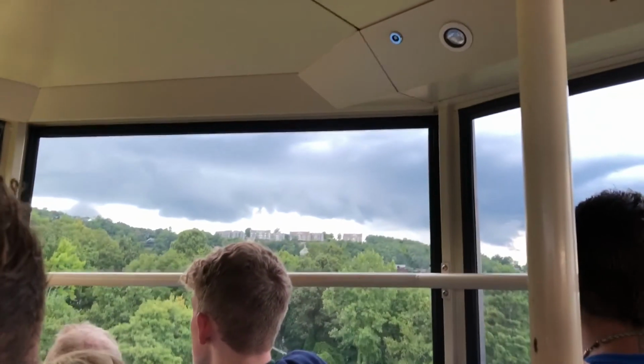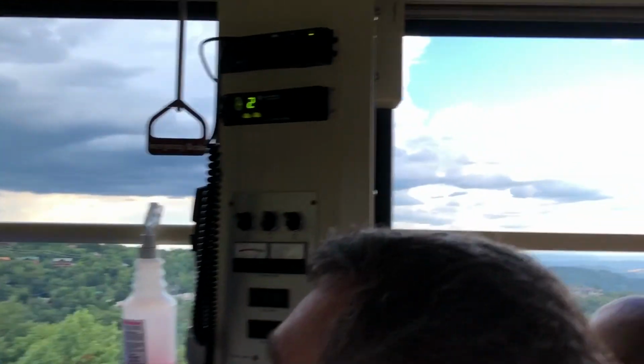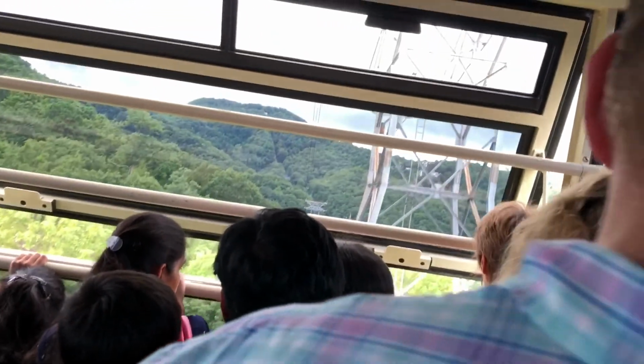All right, ladies and gentlemen, we are coming up to tower number 5. This is my tallest tower at 2,800 feet above sea level, 1,500 feet above Gatlinburg. I do advise everyone to hold on, because we're going to swing a whole lot going over this tower, so everyone be ready for it. Ready or not, here we go.